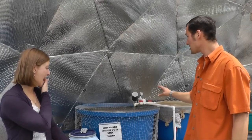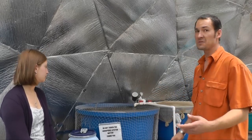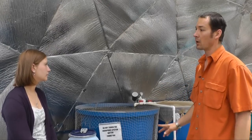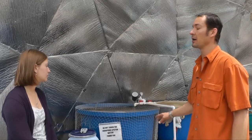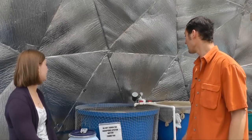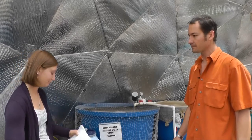Tilapia are desirable in these systems because they are so efficient at converting feed into biomass. Their FCR, or feed conversion ratio, is extremely efficient. So for every pound of biomass that the fish put on, they consume between 1 and 2 pounds of feed. And that's not very much food. If you were to compare that to a terrestrial animal, it's significantly less. A cow is going to be closer to an FCR of 10 to 12.